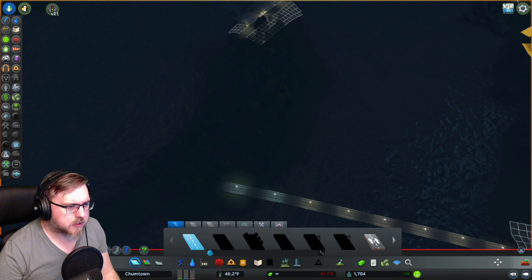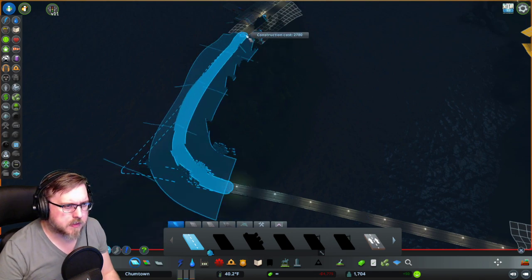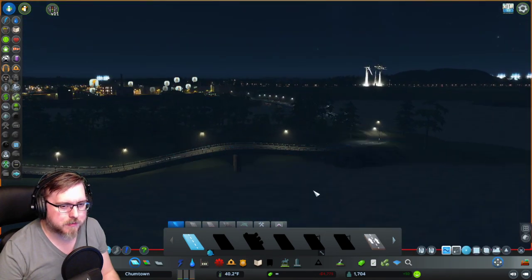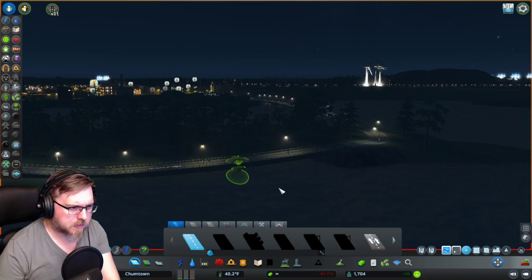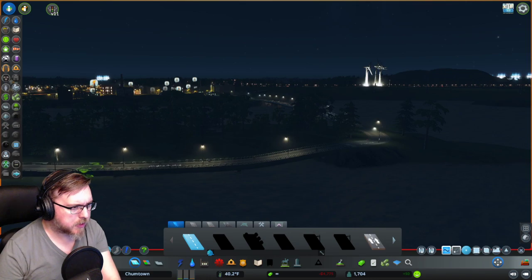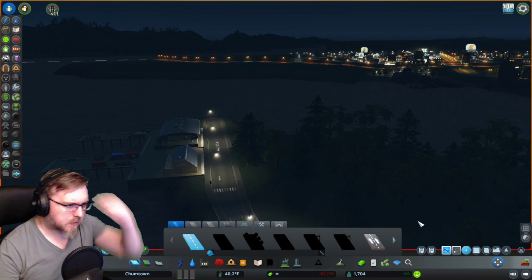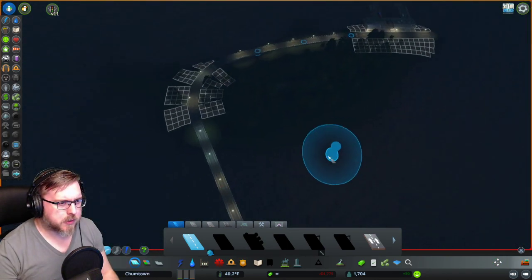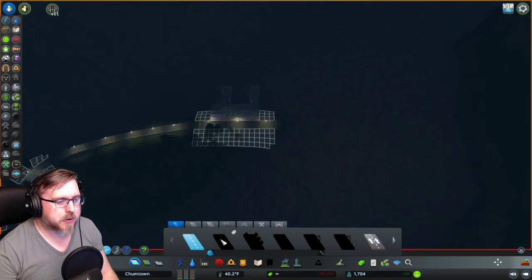And let's sure. Let's take this bit here. Just hope it doesn't get flooded. Maybe bring this one up a little bit. We're gonna have some big trucks and stuff, I'm sure, coming through here, so we're gonna want to upgrade that later. We may even put another harbor over here. I don't know, but this is where we're gonna start.